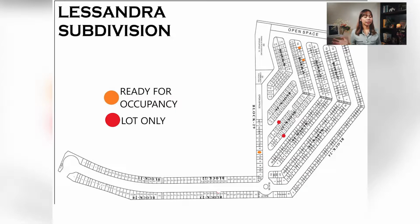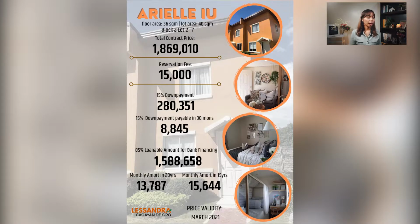As you can see here, I will be showing on screen what the units look like and their specs. For the Ariel Inner Unit, this one has a floor area of 36 square meters and a lot area of 40 square meters. It's at 1.8, and the turnover for these projects is about 3 to 4 years. So take note of that.